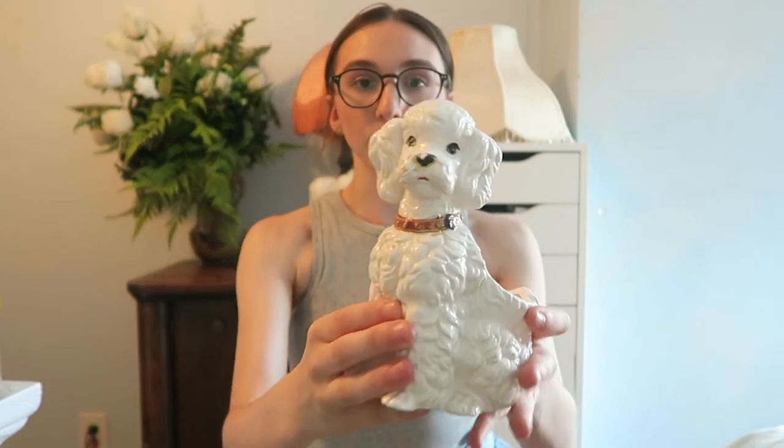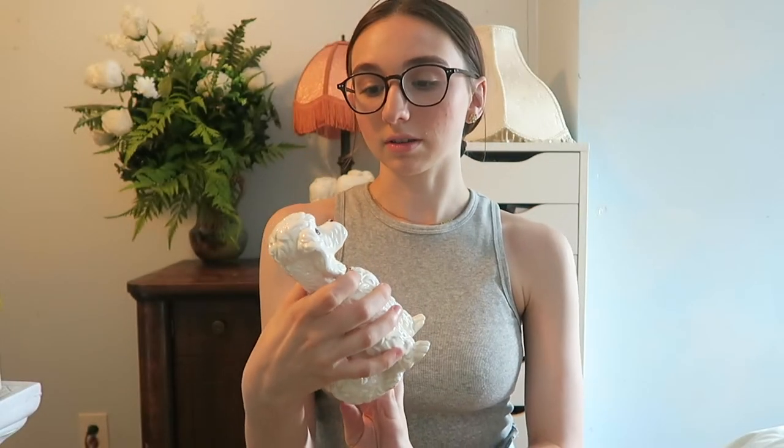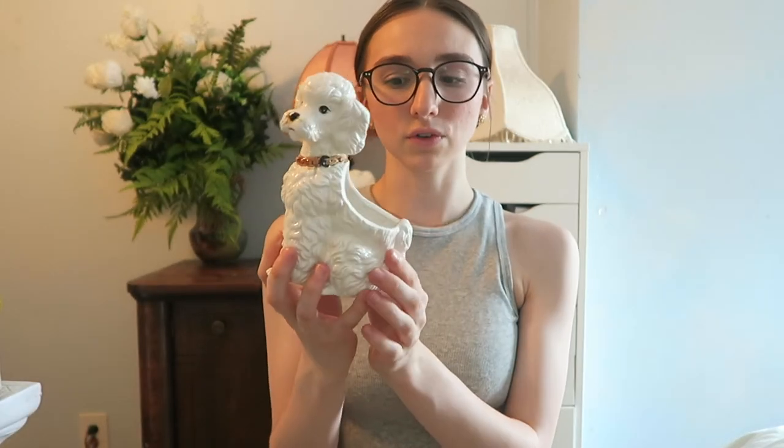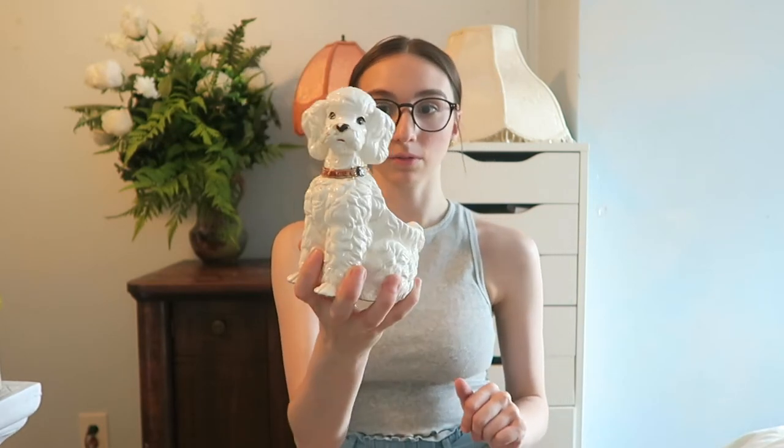But first I got this. It's just this little poodle, his little nose is chipped, but mom said I could just Sharpie it in or something. But it's really cute. I got this for $1 and I can put flowers or just something little in it. Very cute. And then this is the last thing I got.